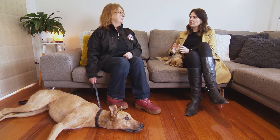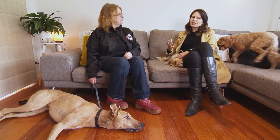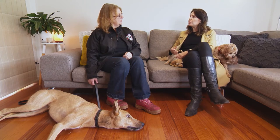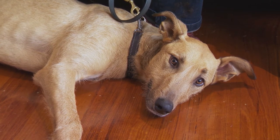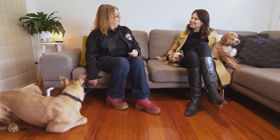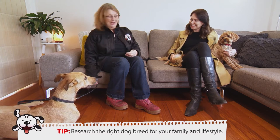Yeah, and that's often what you find when you're bringing multiple dogs in together. What are some of the other tips then, I guess, that you would suggest to people if they are wanting to go on to become a foster carer or adopt a dog? If you're going to adopt a dog, think about the breed that you're going to adopt. Try and find out a bit of an understanding about the genetics and what it was bred for.